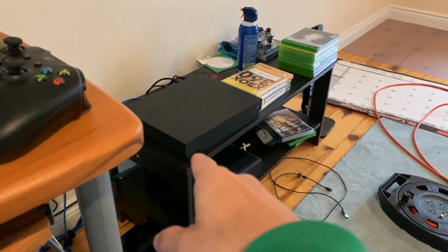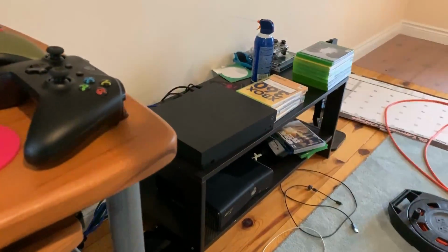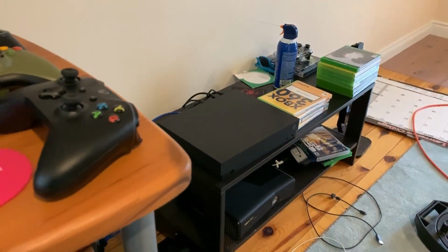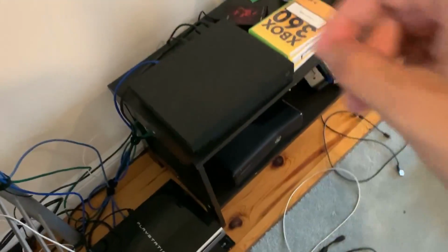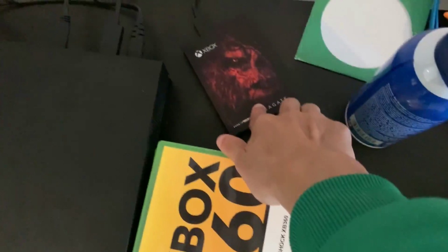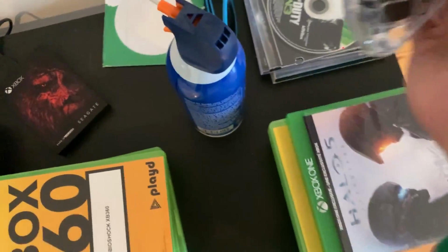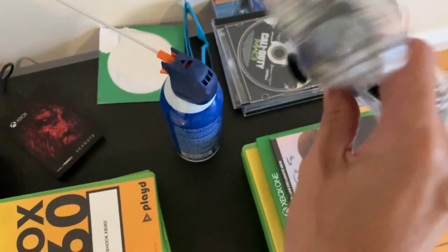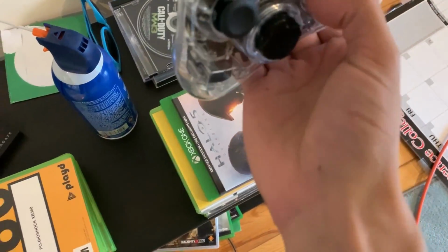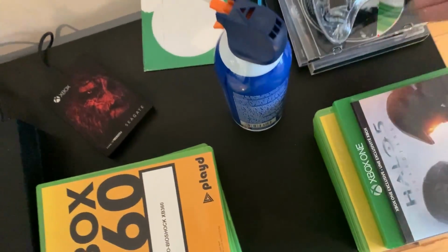Over in the corner here, top left corner, is the Xbox One X. Right behind there, you can see we have the Halo Wars 2 2TB drive, a can of compressed air, which is actually empty. My old Xbox 360 controller still works. It's just stupid that it's not a proper one.